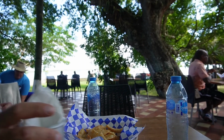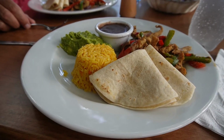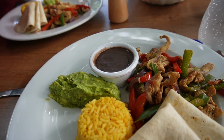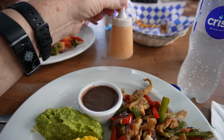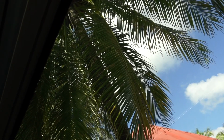We just got off the boat and now we're having lunch. Chicken fajitas, guacamole and rice. So look, there's the city. It's only like 8 blocks.